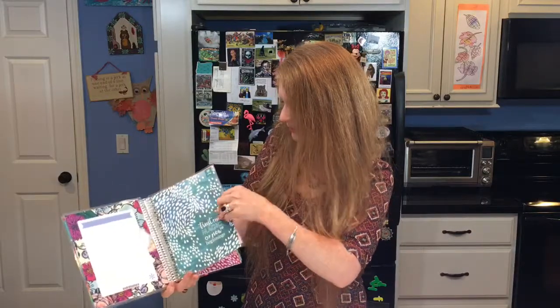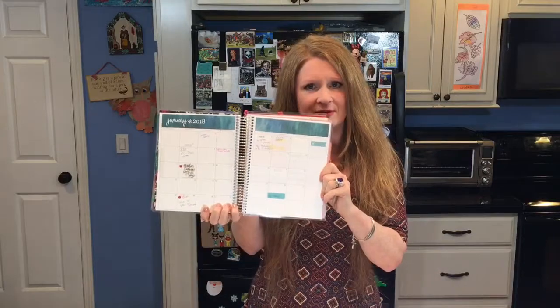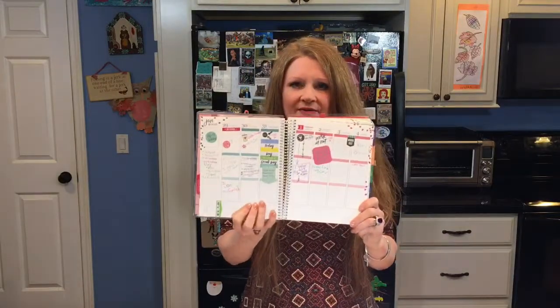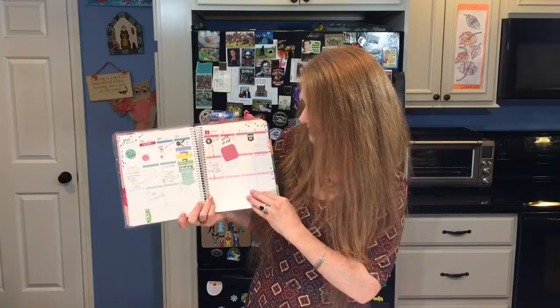And you have your month view, and then behind the month, we have our week view. Now, you have a choice of a horizontal layout going side to side, and then they have two vertical layouts. They have an hourly, and then they have this one where you just have your boxes.